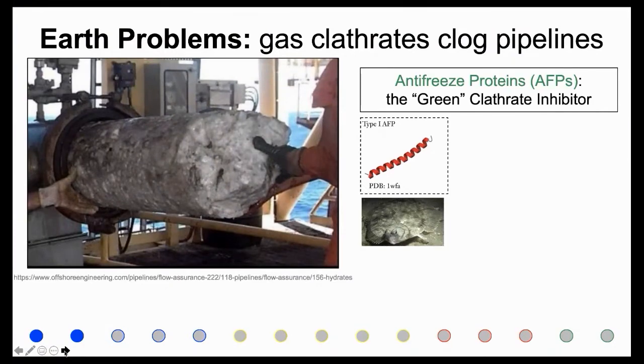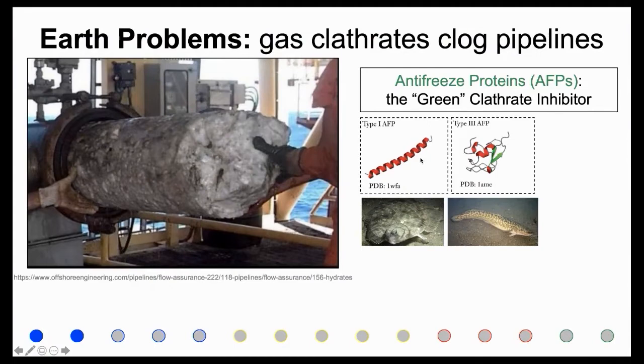So one example is the type 1 AFP, and it's this alpha helical protein that's secreted in the blood of the winter flounder, and it binds to nucleating ice crystals, and it keeps those crystals from growing and freezing the fish in sub-zero water. Another example is the type 3 AFP, and you can see the structure is totally different, even though it's in an eel pout, probably evolutionarily close. And then another example is this beta-solenoid protein, which is found in a beetle.